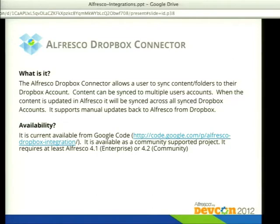Beyond just syncing an individual file, every time that file is updated within Alfresco, the file would also be sent out to the Dropbox account. It also supports syncing of folders as well. So once you've synced a folder, any content that is added to that folder is also synced out to that user's Dropbox account and across all of those accounts. It supports manually updating content. So within the Alfresco UI, you can click an option, I believe it's Get from Dropbox, and update that content back into Alfresco.